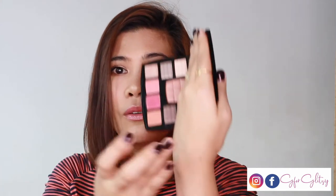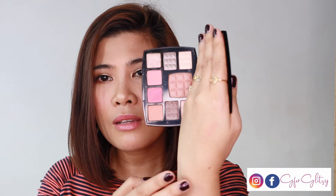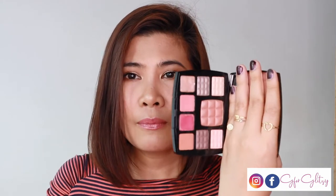Let me show you. Right there. I mean, yung blush mas medyo okay pa eh. The blush is okay. Pero tong eyeshadow talaga, there is no pigmentation. You cannot blend it in. And then for the lip cream, ito lang yung nag-work. Ito lang yung nag-show up sa skin tone ko, yung medyo pinkish na to.